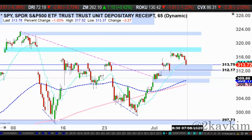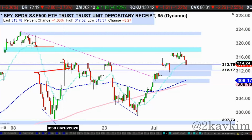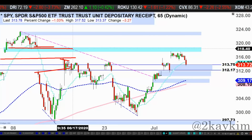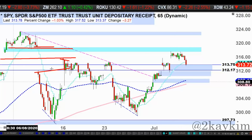Remember this island gap right here, that was open quite some time, and partially it was closed, but a lot of it was still open for the entire time from June 11. It didn't get filled until a whole month later, so it was open for a whole month, right?